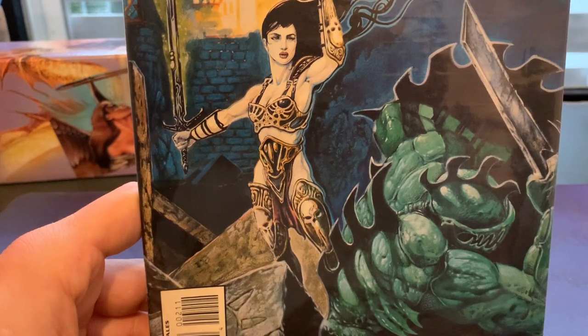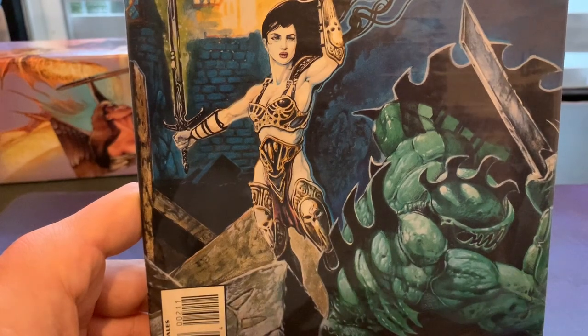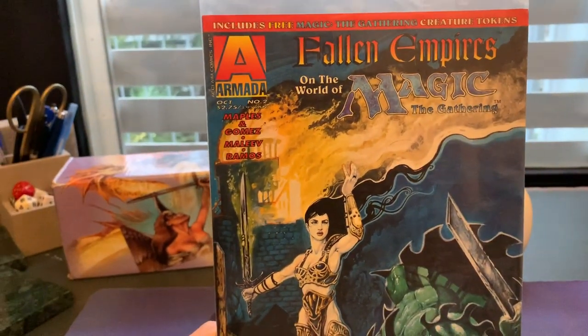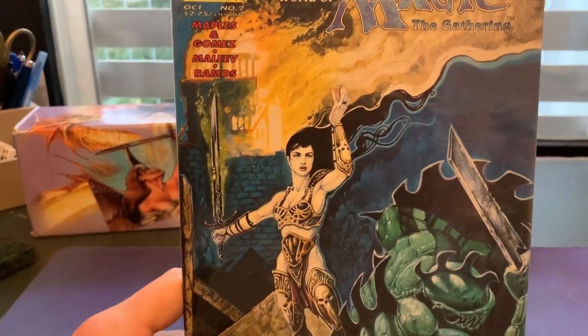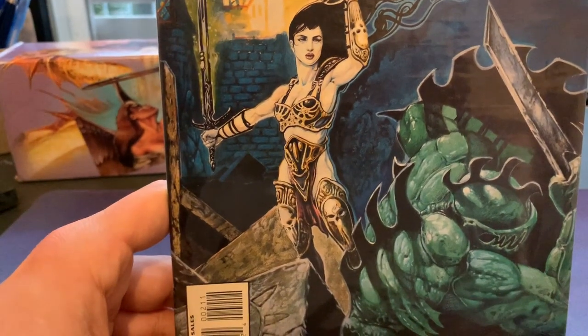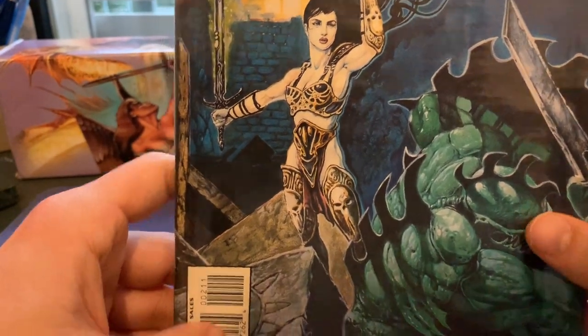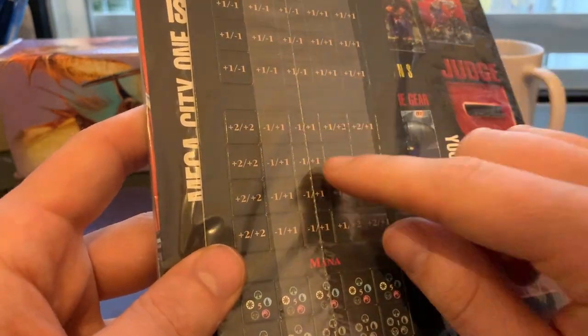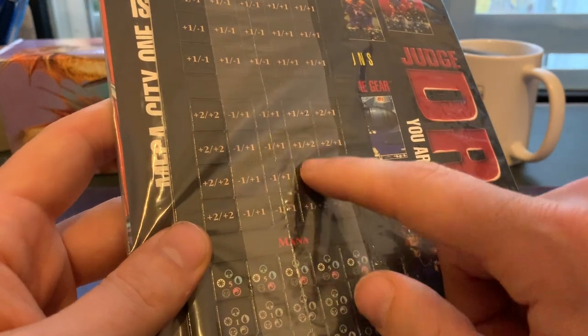And today I want to talk about comic books with you because I've got more comic books in the mail and I'm really, really thrilled about it. Last month I got this beautiful comic book in the mail, published by Armada Comic Books. That was kind of special because I knew very little about these comics. This is number two in a two-part series that tells the Fallen Empire stories. The cool thing is there are tokens made for the Fallen Empire expansion that you can use when you're playing with your Fallen Empire cards. So it's really, really cool.